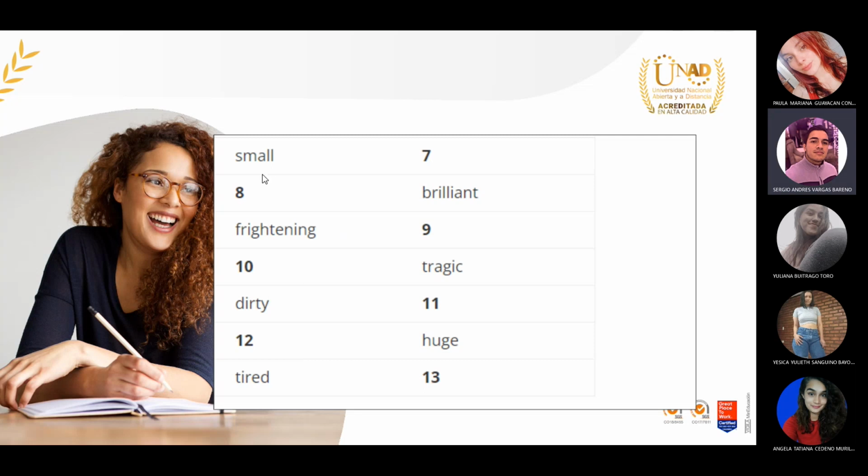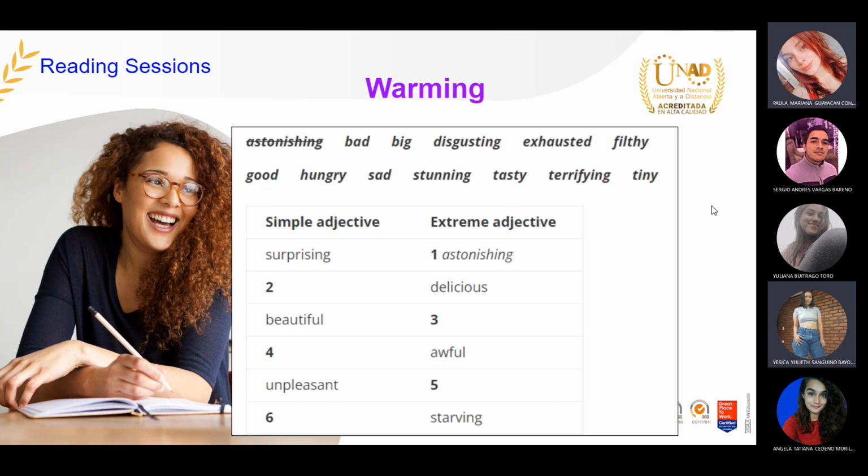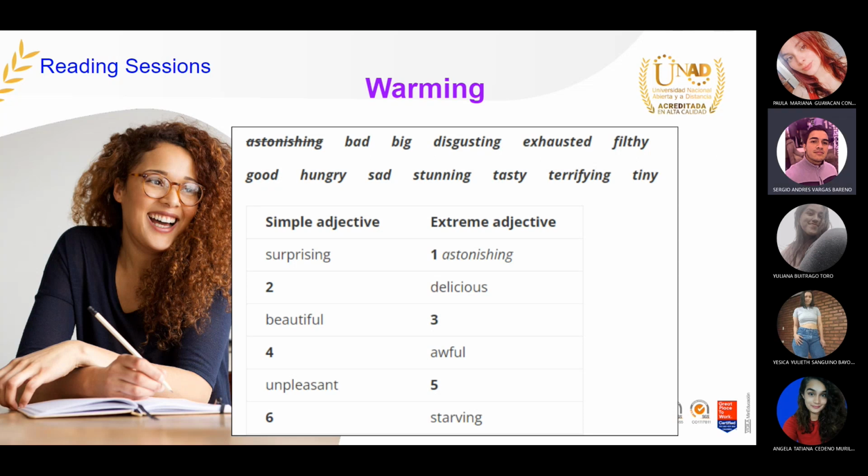Here, seven is small. Let's go back to check the chart. The next is small. Big thing. Tell me. Big. No, it's not. It's not different to the word. It's a similar meaning. Okay. It's similar. Okay. You agree? Yes, teacher. Okay, so the seven. Small, tiny.